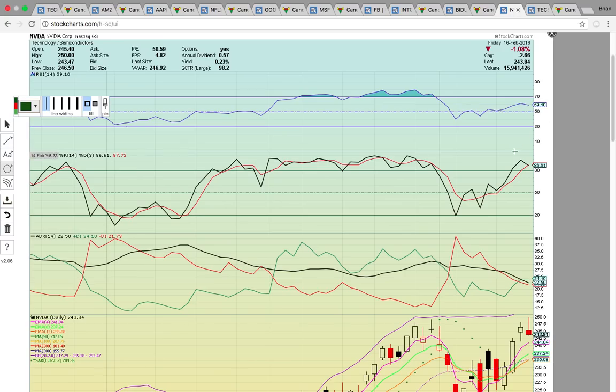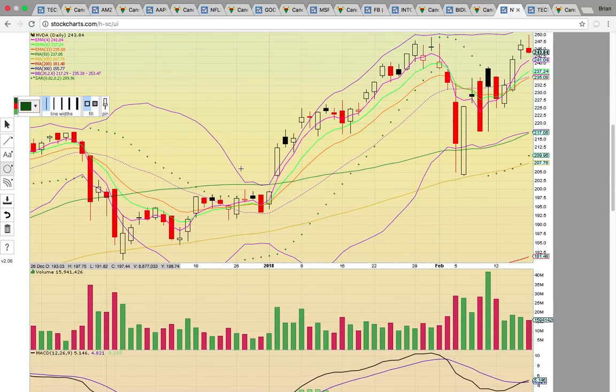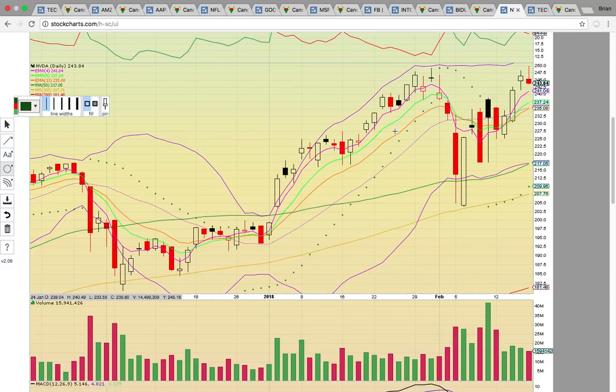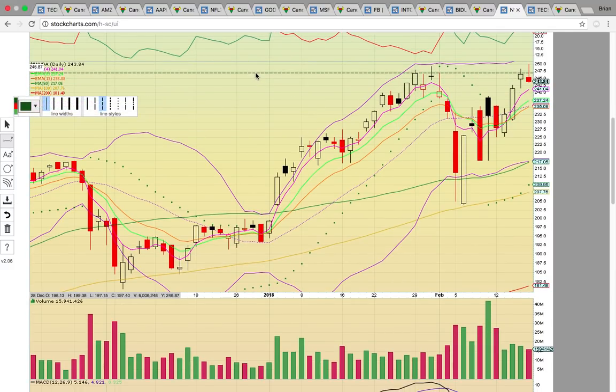All right, and now let's look at NVDA here. Now it didn't form a bearish reversal pattern, but it did form a red candle. And if you notice here, it came up and formed what looks like a possible double top. You've got the high close here on the 29th, and then it came up and retested that level and failed to break last week.